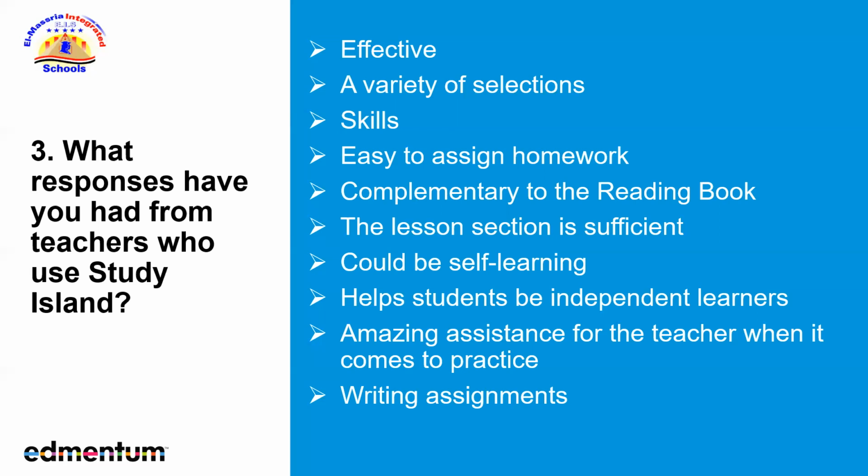It's also an amazing assistant for the teacher when it comes to practice. Sometimes teachers are absent for any reason. It happens when you have a substitute teacher in the class. It's really helpful to have Study Island as support, because they can easily use it to start practicing a skill or reviewing a skill.